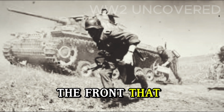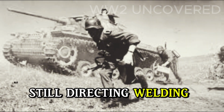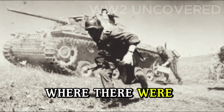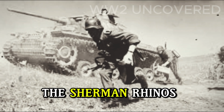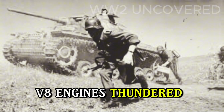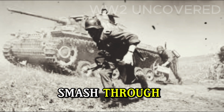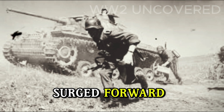Cullen wasn't at the front that day. He was further back, in a field workshop, still directing welding teams to outfit more tanks. But his invention was about to be trialed in real battle, where there were no second chances. The order came. The Sherman rhinos roared to life in unison. V8 engines thundered, blending with the rumble of gunfire. A commander shouted through the radio, "Advance! Smash through!" And then, tons of rolling steel surged forward.